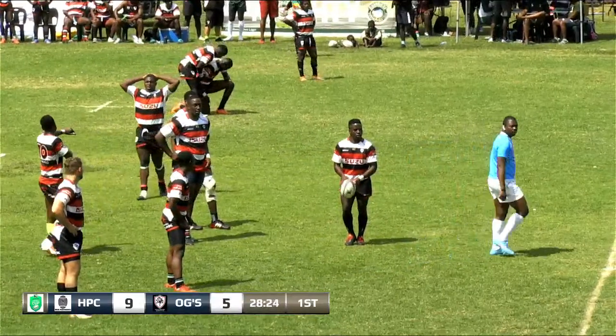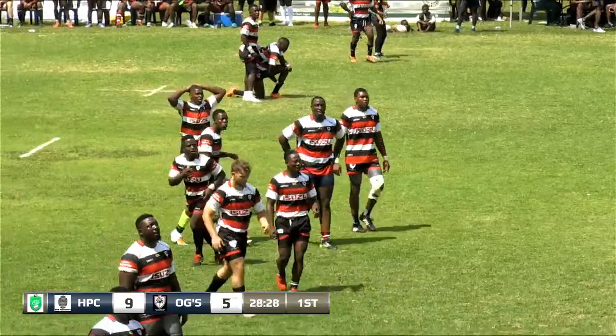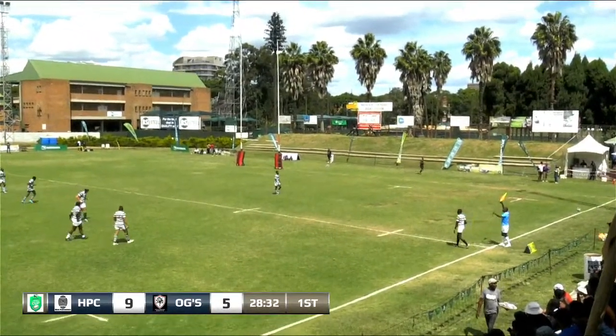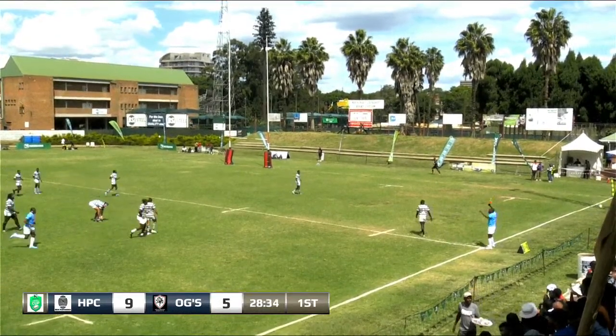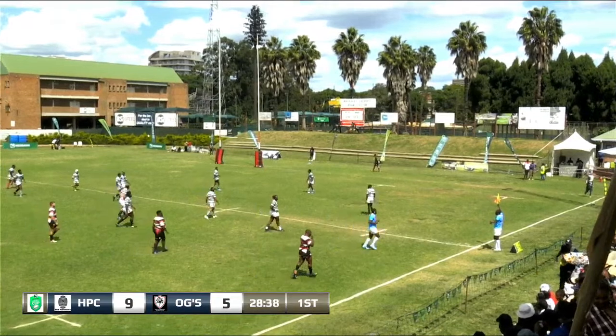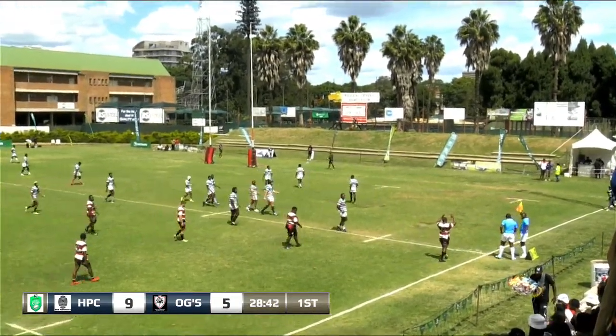So it's actually the young Musumi, not the older one. I noticed the older Musumi is on the bench. So that's his young brother. He's the one who was kindly asked to sit down a little earlier. Okay, yes. But you can see that the number six from OGs handed off. He wasn't too pleased about that. Went in for a big tackle and forced the turnover.